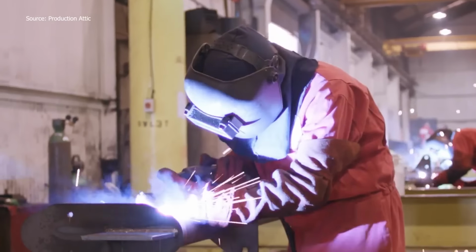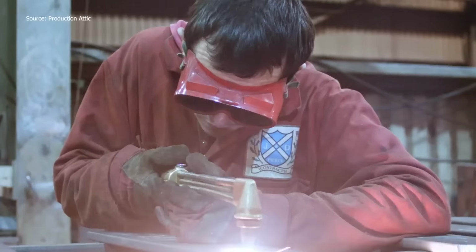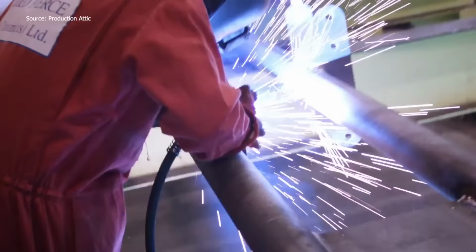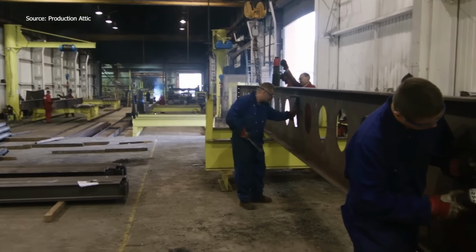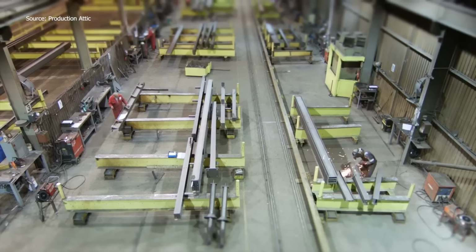Welding stations secure joints, and experienced operators monitor each seam for integrity. Plates and reinforcements are added where necessary, strengthening key points. Once completed, the structures are lifted and transferred to inspection zones. Final checks verify dimensions and weld quality, ensuring safety and compliance before delivery. Seeing steel transformed with such efficiency is impressive.